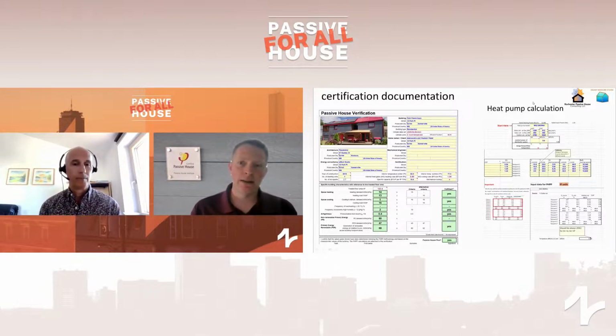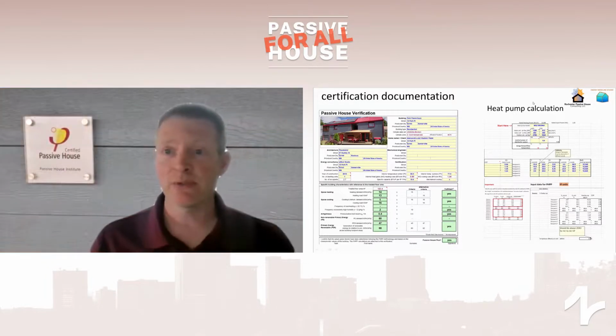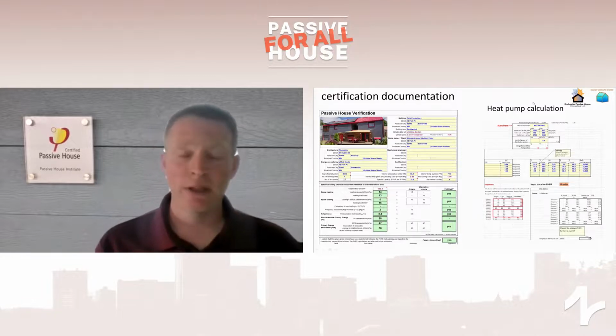Right? How do I model an overhead door? How do I model this threshold detail? How do I model this special transition, or how do I model this heat pump? And so, even if you're not seeking certification, being able to bounce some of these "how do I model this" questions off of a certifier is really an invaluable tool just to make sure that your energy model is accurate.